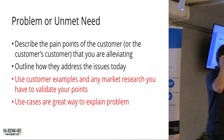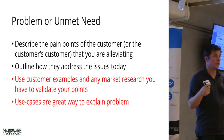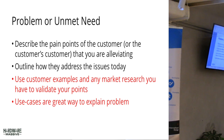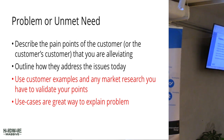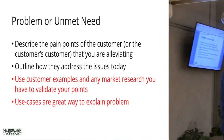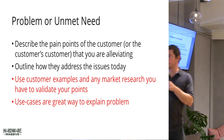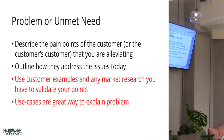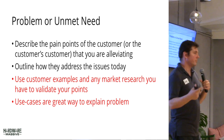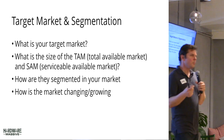Problem or unmet need. This is one that investors are really keen on right now, because we've gone through this hype cycle of IoT where everybody put a Bluetooth chip on a product and called it a smart something, and it was a really cool tech product and got a lot of buzz, but it didn't solve any problem, right? So investors now really want to know what is the problem that you're solving, make sure that problem really exists. So describe the pain points, outline how that affects the customer in their daily life. Examples are really good. You're trying to tell a story more than anything, right? You want to tell a really compelling story about why you are the right product and how you're going to make the money.